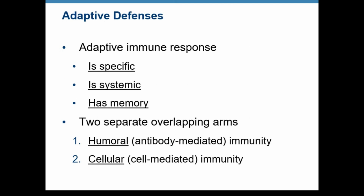The adaptive immune system is specific. Each germ has a specific response. It's systemic. The whole body is called into action. And it has memory. And there's two parts of it, the humoral and the cellular. Humoral is antibody mediated, and this involves B cells, which mature in the bone marrow. Cellular immunity involves T cells, which mature in the thymus.